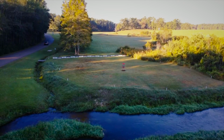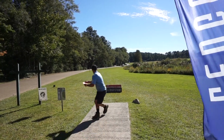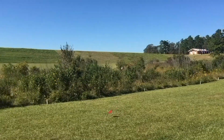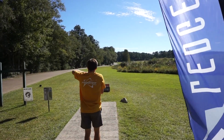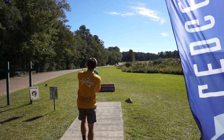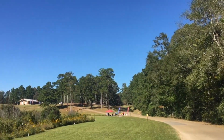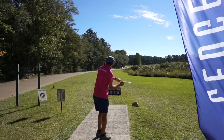I think the island's probably easier to hit than the first shot. Yeah, it may be, depending on the wind. I like the forehand personally. Yeah, I do too. But that's a good shot right there. But that's ideal. Jonathan likes the forehand. Mm-hmm. Yeah, with that right to left, take an overstable driver and just... Yep, that looked easy. Do it like that.